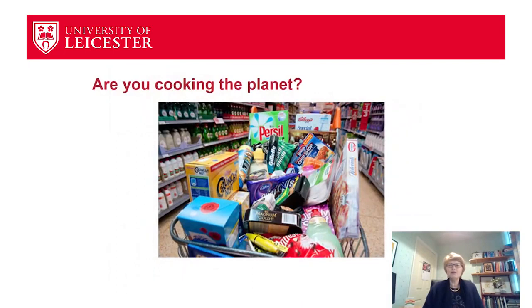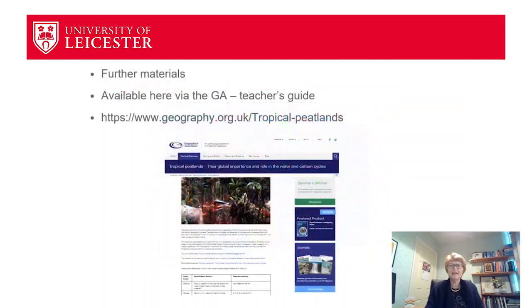So take one more look at your trolley and think about going to have a look at the products that you use regularly in your household to see whether your consumption is cooking the planet. And if you're interested in finding out more about tropical peatlands in particular, then you can go to this Geography Association Teacher's Guide, which will give you more information, more detail on some of the research and some of the teaching that we do in geography at the University of Leicester.